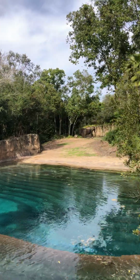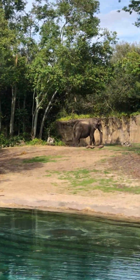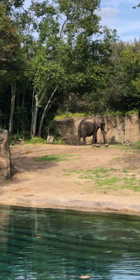On our left side, there are some mandrills walking around, and then on our right, a beautiful African elephant. Mandrills are a species of monkey. They've got a red and blue pattern on their face and tiny little tails, and you can see that elephant on our right.